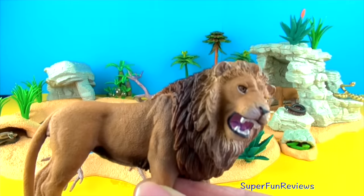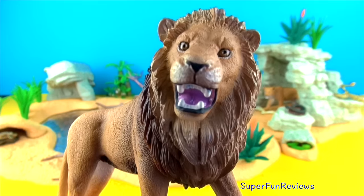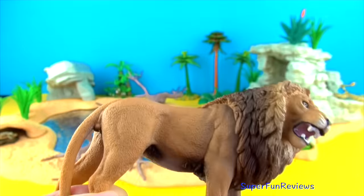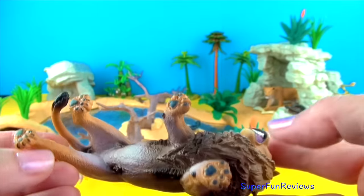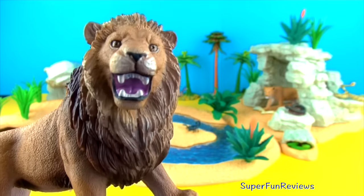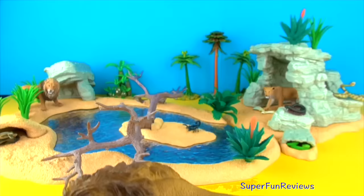Lions are very social animals, usually living in groups called prides of about 10 to 15 animals. A pride may contain females, offspring, and a few adult males. They need to eat a lot, so they hunt large animals, such as zebras and wildebeest. Lions can reach speeds of up to 50 miles an hour or 80 kilometers an hour in short bursts.